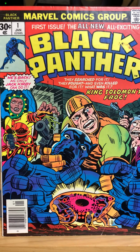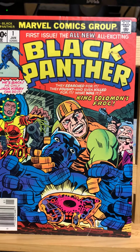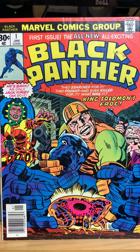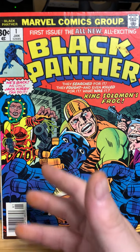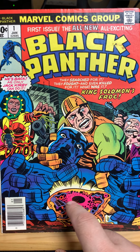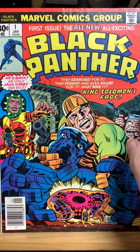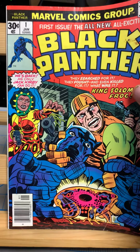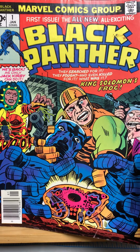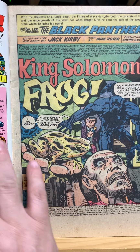So this, I mean, you could have just inserted any generic superhero. This is just generic superhero action looking for the MacGuffin story. They tie it into Black Panther by saying his grandfather, Azira the Wise, owned this mystic artifact. But other than that, it doesn't need to be a Black Panther story. It could have been Machine Man or Fantastic Four or anybody.